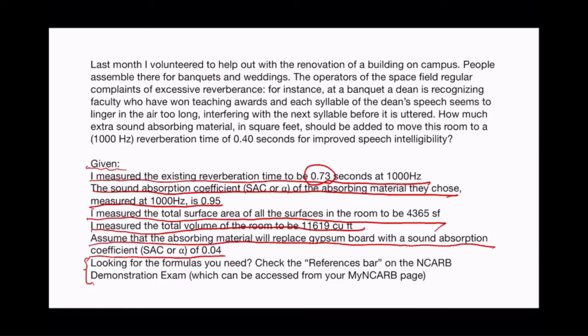You can go to my end card, click on the demonstration exam, and then click yes a few times to say you want to start the exam. And then on the top, click on the references in the menu, and then formulas for acoustics and plumbing and electricity and structures and so forth will show up. The formulas you'll need are in the acoustics section, and you might as well get used to using them. So that's our question for next time.